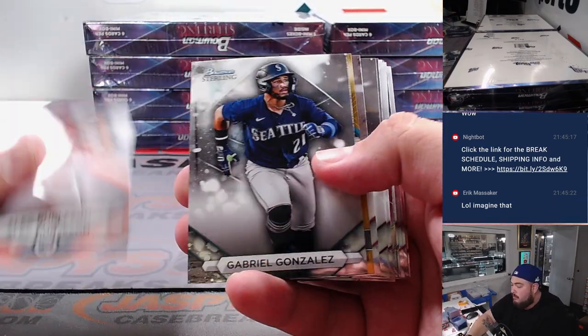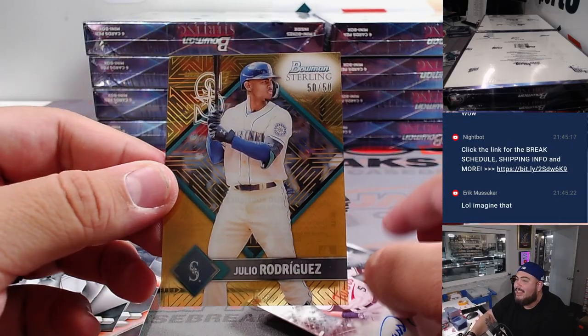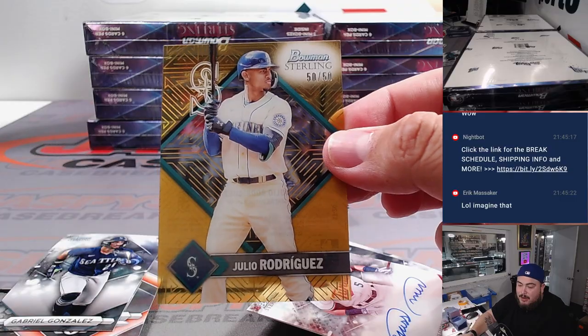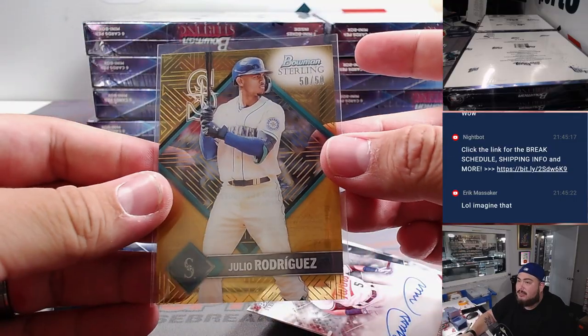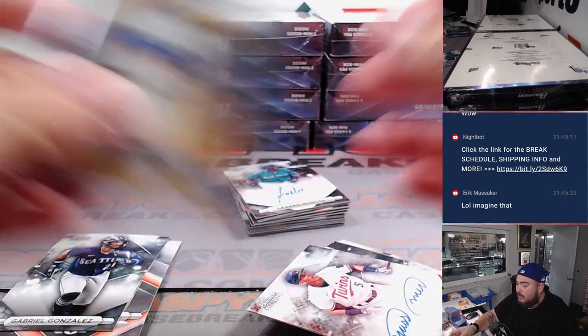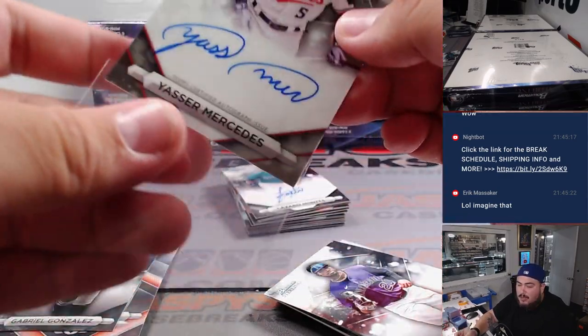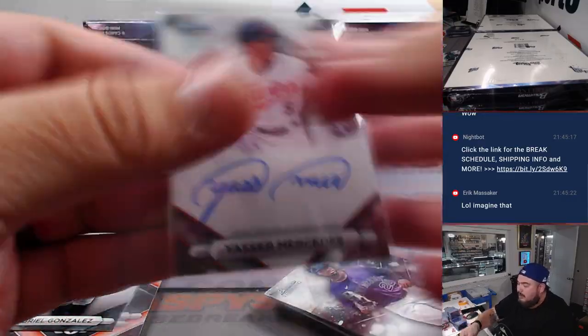All right, here we go. Woo! How about that Julio Tech out of 50? Mariners. I with that one. Nice prospect here for the Minnesota Twins. Yes, your Mercedes. That's going to Michael L., who got the Twins from that pack filler.